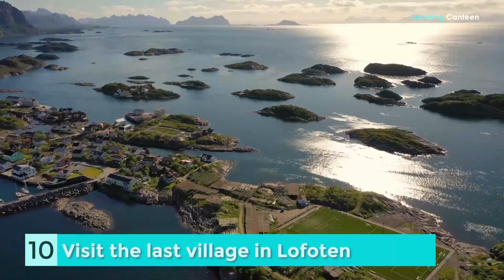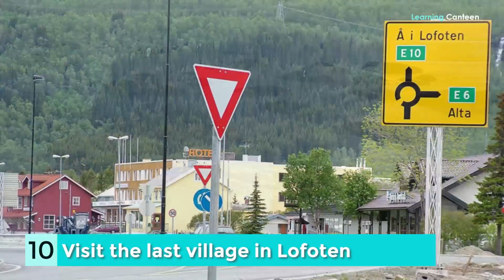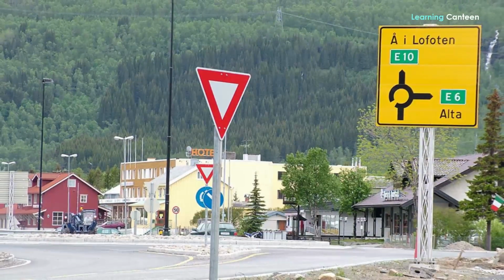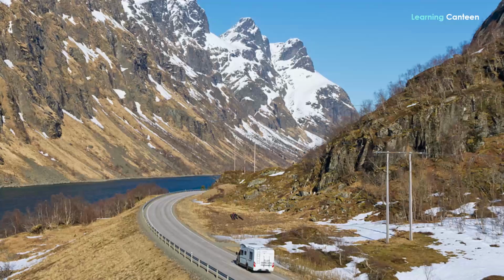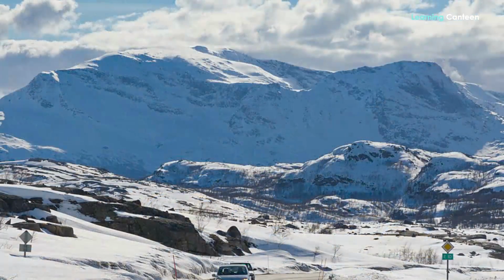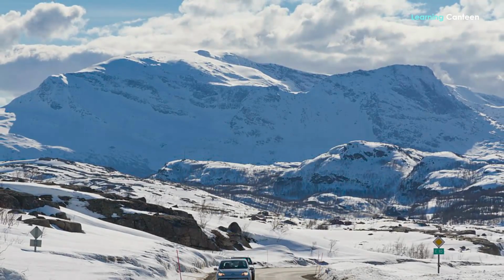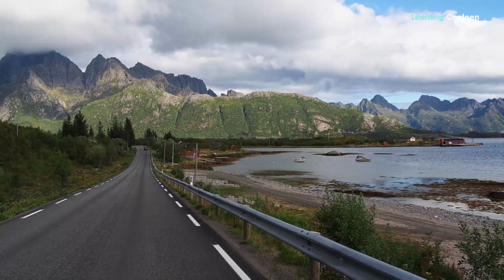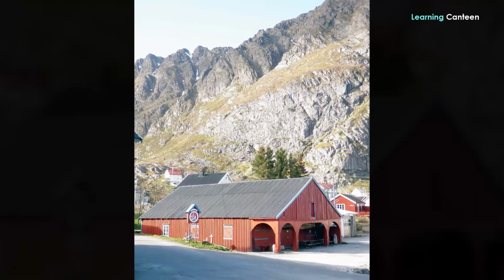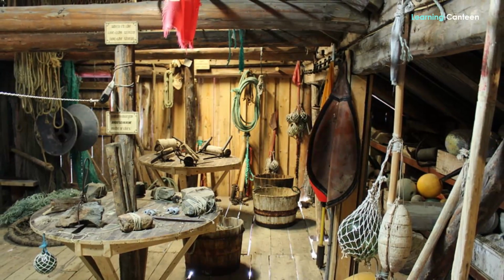10. Visit the last village in Lofoten. The long E10 route terminates in the charming village of Å, wedged between the mountains. Pronounced O, the name of this village is the last letter in the Norwegian alphabet. Fittingly, it is the last southernmost town in the Lofoten Islands you can visit via the E10 by car. There you can see the Norwegian Fishing Village Museum, which documents over 250 years of life in the quaint fishing village that once relied solely on cod fishing.